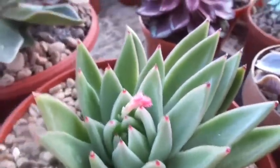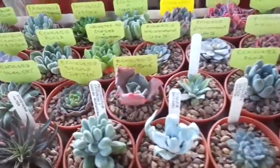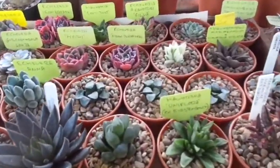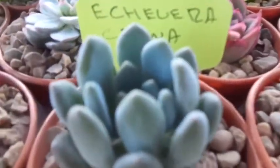Okay, so there we are, Echeverias and their relatives, growing collection. And there'll be some more very soon. Check back whenever you can. There's always more to see.